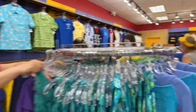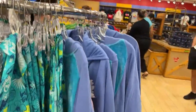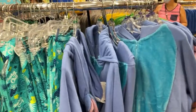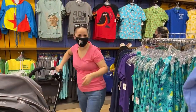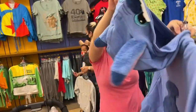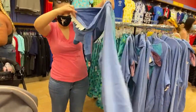Oh, look what they have here. Is this the Stitch hoodies? Yeah, I wanted to show you. How much is it? They do have it. Look, they have this Stitch hoodie. Oh my gosh. $29.99 for that? Can you hold the, let me see the hat? Look at this, the Stitch hoodie is here. That's like a Disney classic, right? That's a theme park Disney classic.